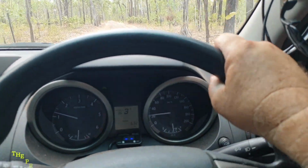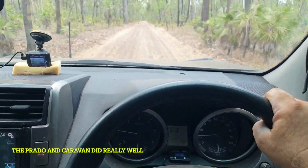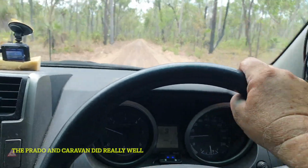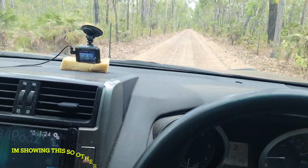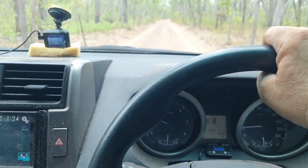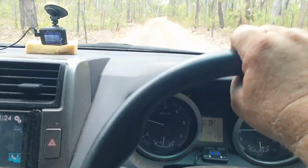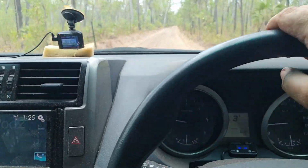Seriously, this road is making me jiggle in places I didn't know I had that could jiggle. I'm jiggling all over. It's a very jiggly road. It's only 46 kilometres of this, so that's not too bad.